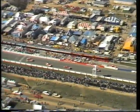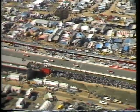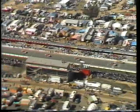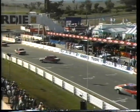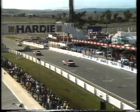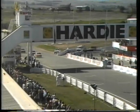Here they come, along pit straight. The handbrake turn, and in reverse they go. Lloyd Robertson leads the way. Well, actually, he's at the tail of the field. Oh, spectacular. Lloyd Robertson leads the way, followed by Rod Browning, Dennis Frawley, and Dave Shannon.